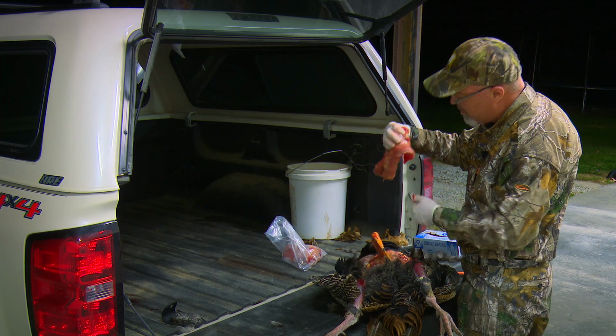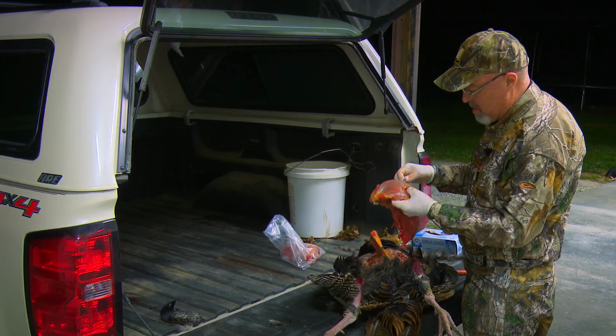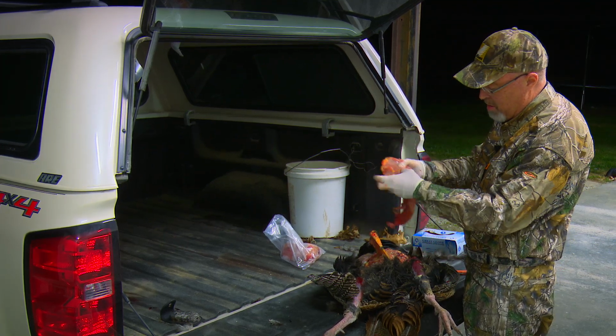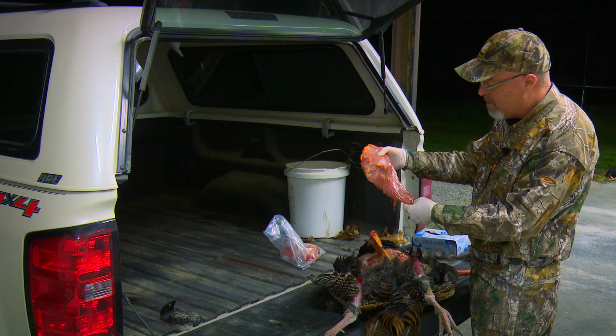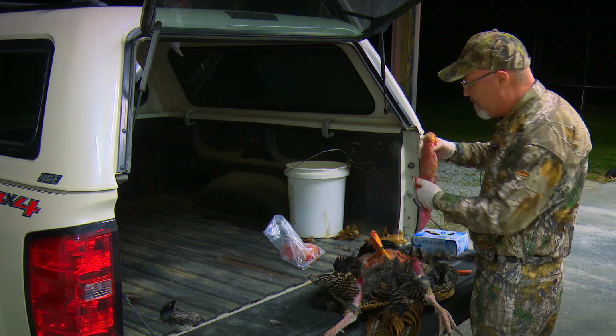Very few feathers on there, because we're cutting out instead of in, so we're not cutting through feathers. The knife blade just simply parts them out of the way. It comes out very clean.